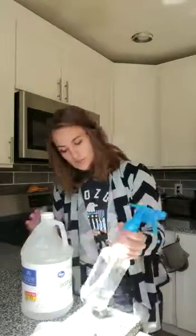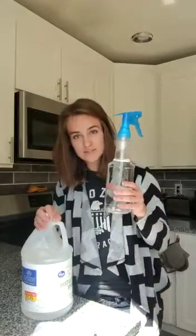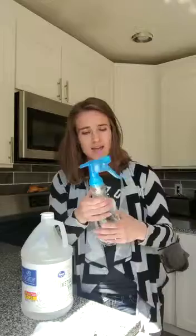And I take one of these spray bottles and I fill half of it with this vinegar and half with tap water. And then it's as easy as I use it on my granite countertops, all of my surfaces, in the bathroom. You could even use it in your toilet if you use a little bit more, maybe like 2 to 3 cups, let it sit for a little bit.